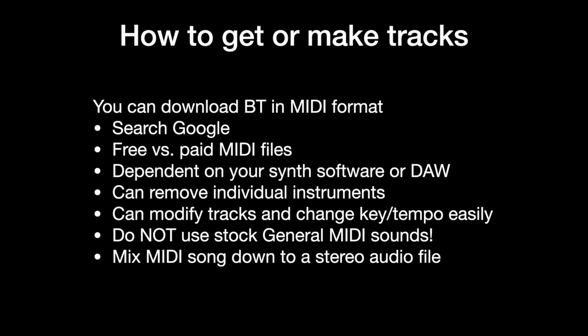So here's the concept. You're going to download the MIDI file, load it into Logic Pro or GarageBand or Studio One or Cubase or whatever. And you're not just going to let it use the stock general MIDI default sounds. You're going to pull up your favorite drum kit. You're going to pull up your favorite bass patch. And then you're going to go in and remove all the instruments except for the drum and bass, maybe some keyboards. That part's up to you. And then you're going to mix it down to a stereo audio file. And then you'll have your backing track.